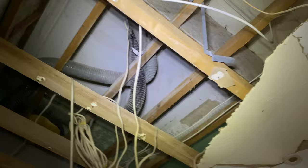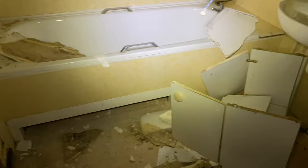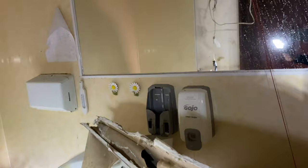And that is, whoa, look at that. Last time that entire ceiling was intact, and it's fallen through, completely fallen through. The bath, wow. And the mirror actually hasn't suffered any damage. I'm surprised with the weight of that falling.